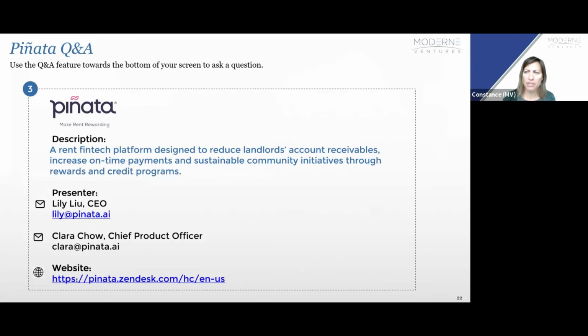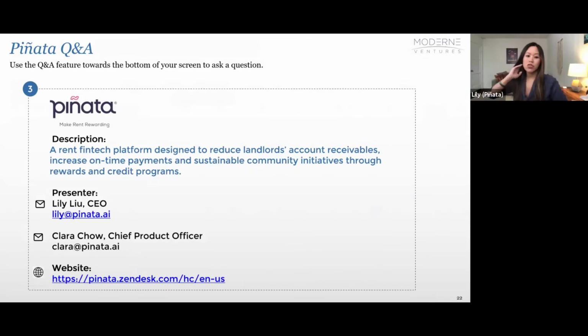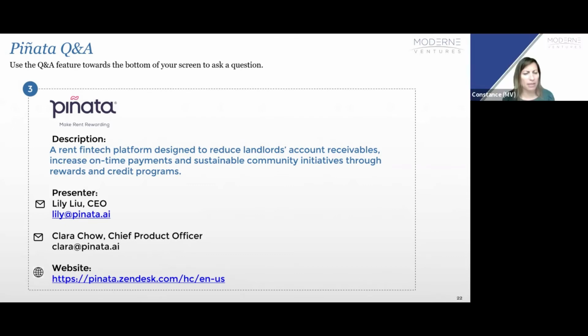The first question is, what is the cost to the resident for Piñata? Renters pay no fees to participate in the program. It's a rewards and credit building product that's delivered to them through the mobile application. And as a part of the program, we're offering this to the pilot companies for the 3-month term at no cost. That's great. And after that, what would that cost?